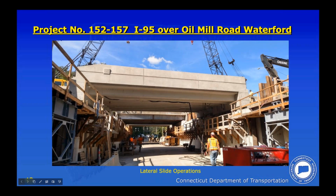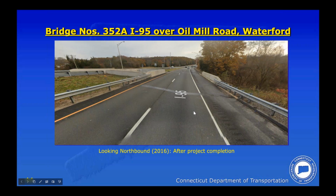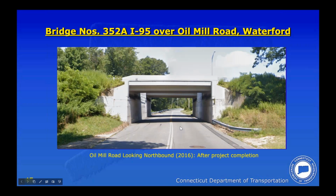And the final resting here for the stage 2 lateral slide. Now both spans are being prepared now for the closure pour between the segments. And a view of the completed bridge, looking northbound on Route 95. Elevation looking from Oil Mill Road.